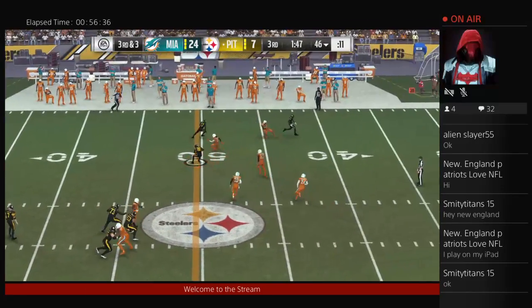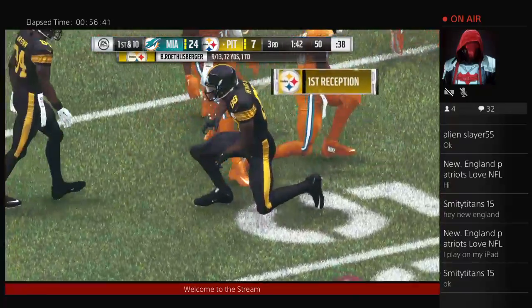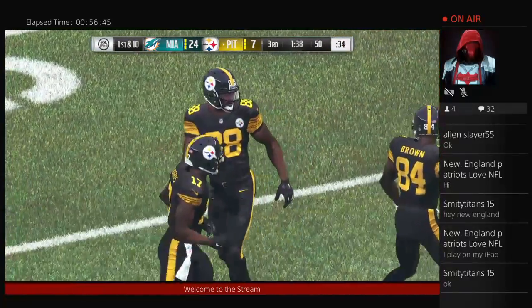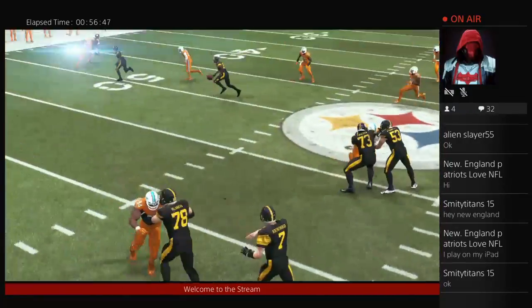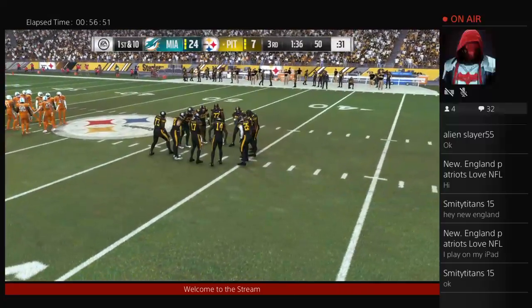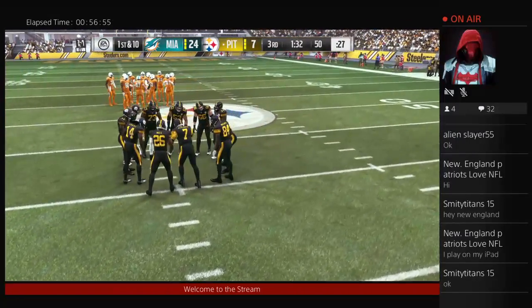Roethlisberger now to throw on third down. And he finds Hayward-Bey. Just 4 yards on the pickup, but that's good enough to extend the drive. And they're on third and short. They just tried to spread the field. It worked. And I think that the spreading of the field, the extra receivers, has really become the next step in the evolutionary chain in the NFL.